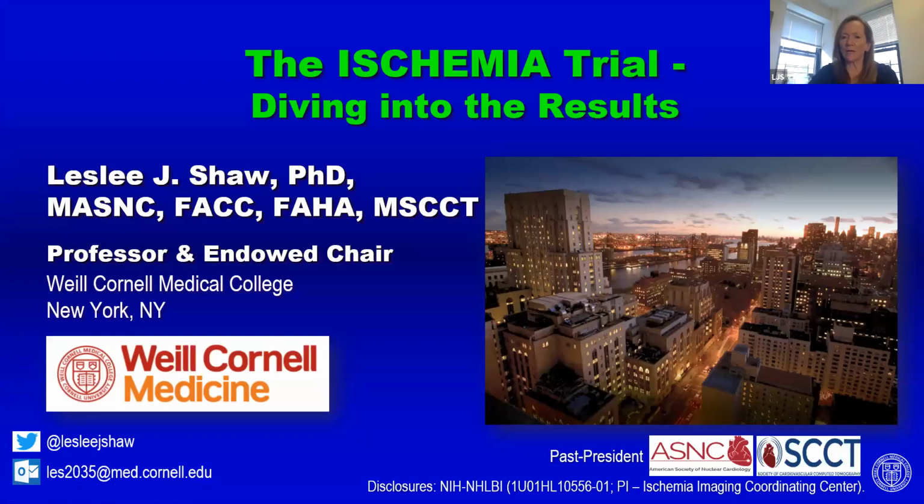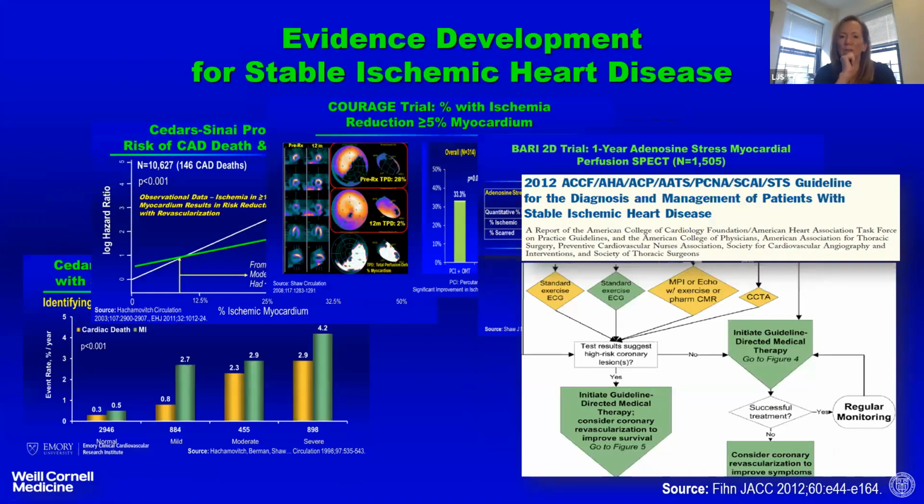I was PI of the Imaging Coordinating Center, a similar role that I had in Courage, with Dr. Weintraub being in trial leadership of both of these trials. And I thought it would be excellent for me to look at the evidence development and how we've come to the development of the ischemia trial design, the preamble and the necessary components from an imaging perspective, a lot of which I think we take for granted today.